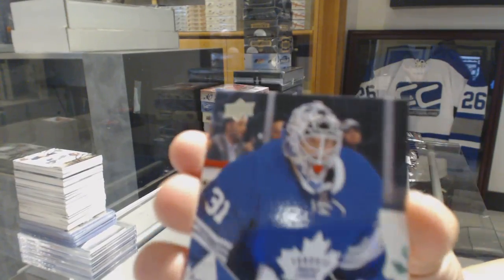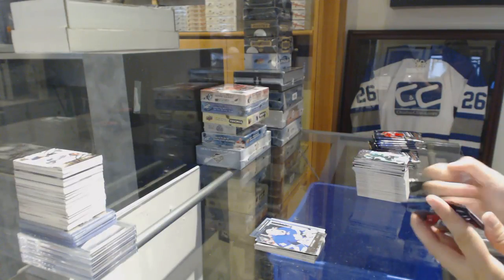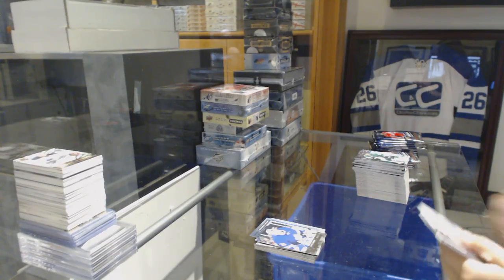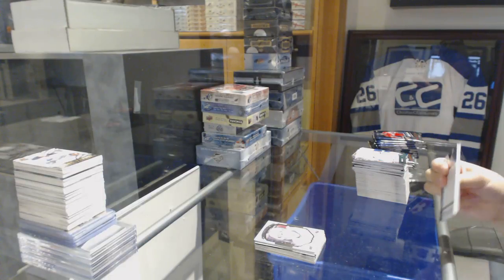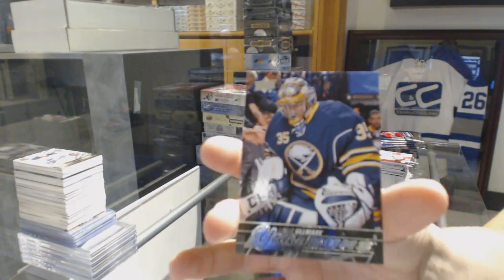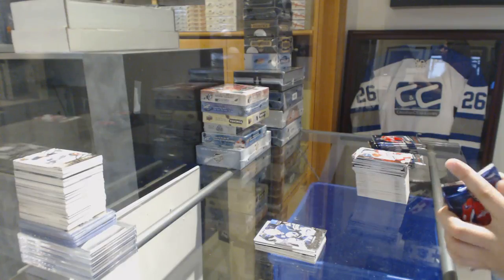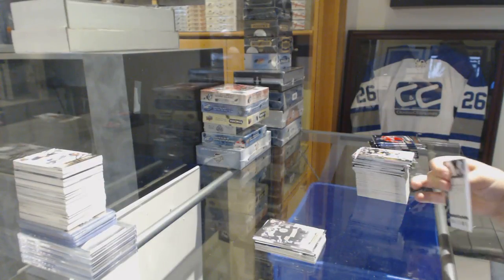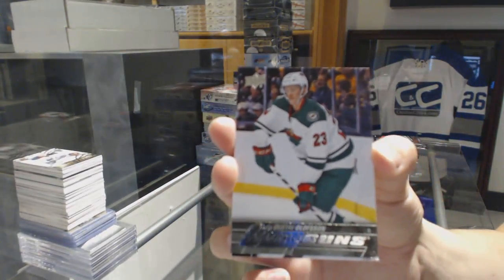We've got a Young Guns for the Toronto Maple Leafs, Garret Sparks. Portraits of Dylan DeMelo for the San Jose Sharks. Young Guns for the Buffalo Sabres, Linus Ullmark. David Krejci Canvas for the Boston Bruins. We've got a Young Guns for the Minnesota Wild, Gustav Olofsson.